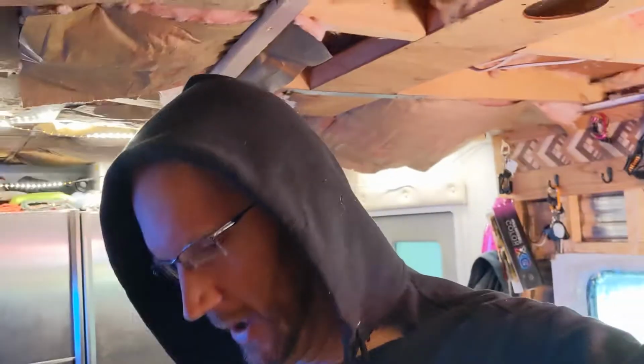Here in the camper again, and we're doing some major changes. I changed my mind after the last video because my measuring things and actual putting it together didn't work out as well as planned. As you can see, the fridge is still there. You might be able to see there's nothing here.